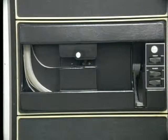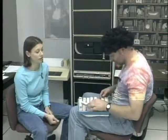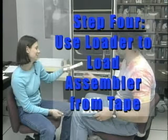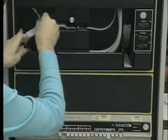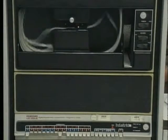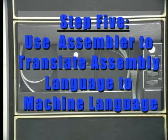Cool. Okay, now that we have our source program punched on paper tape, we can use the assembler to translate this into machine language. Let me guess, the assembler's on another tape. Absolutely. Here it is. Do you want to load it? Sure. Now I'll have the assembler translate our assembly language program into machine language.